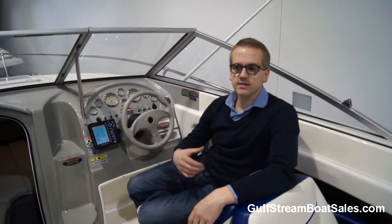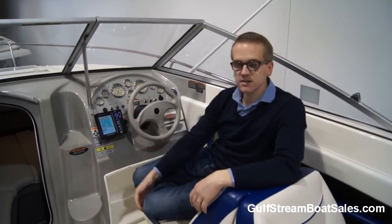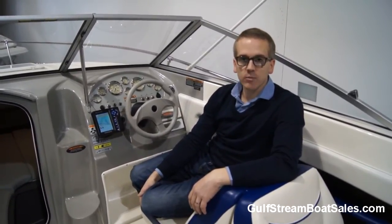In my mind, this sort of next generation Bayliner 192 from 2006 onwards has to be one of the best entry level cuddy cabin boats that you can buy. It's great value for money. It does so many jobs really well, whether it's skiing, wakeboarding, fishing, or just general day use, and even has the possibility of spending the odd night on board.